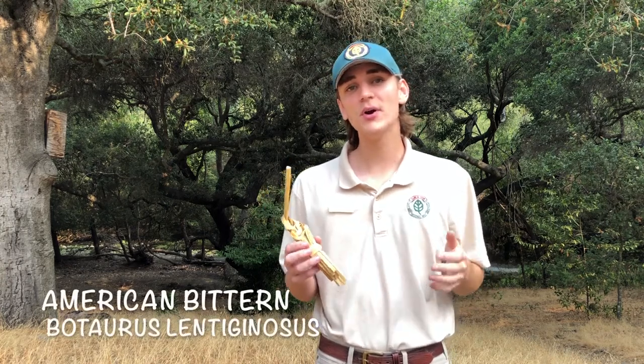Today, I have with me a Tule Bittern. A Tule Bittern is a type of toy that is made from Tule. It was made by the ancestors of the Eastern Pomo, who call them Diigúbuhu. Diigúbuhu is the Eastern Pomo word for the American Bittern, which is a bird found all throughout North American marshes and is actually what this toy is made to resemble.